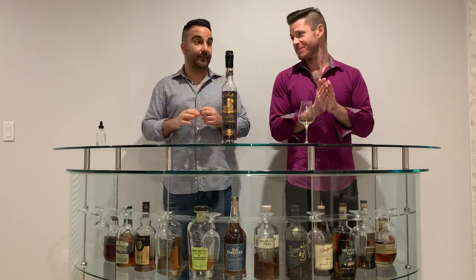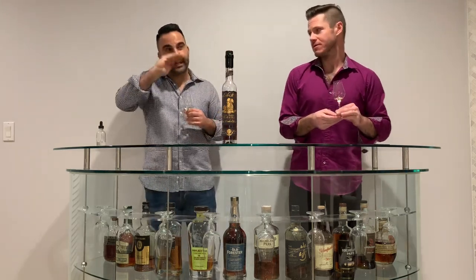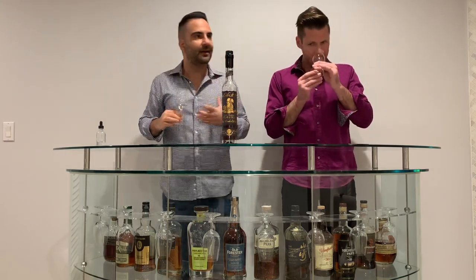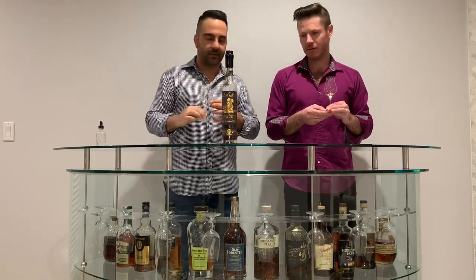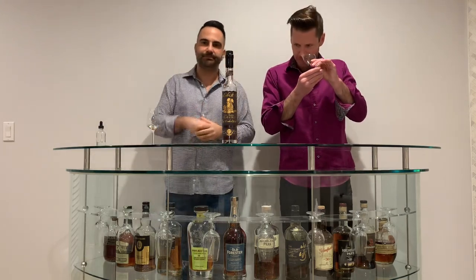Really unique. I'd say nose beats palate because it's so oaky and drying. I didn't want to tone it down by 20%. Yes. But I enjoy the oak and drying, so I'm okay with it. But I would still want it to be a little bit more luscious, a little less oaky. Absolutely. Yeah, that would have bumped it up to a 93 for me. In general, absolutely.